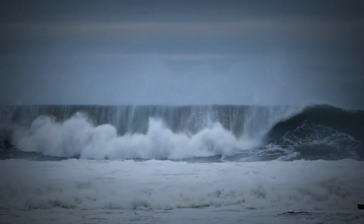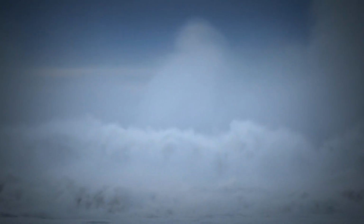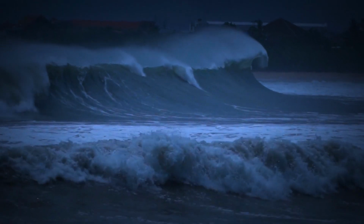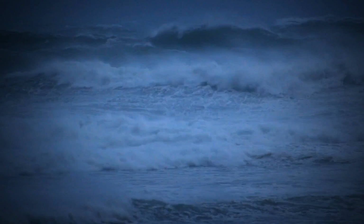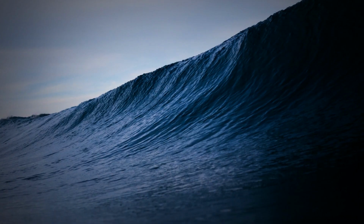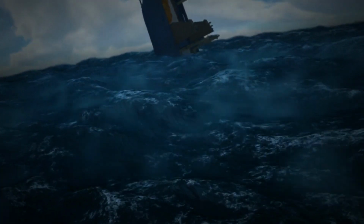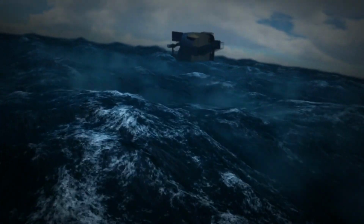A popular theory suggests that rogue waves are responsible for the many disappearances. Rogue waves are called extreme storm waves by scientists. They occur when different weather patterns take place at the same time and cause large unexpected waves. Witnesses say that the waves look like giant walls of water. These waves could explain why ships go down fast and without leaving any trace.